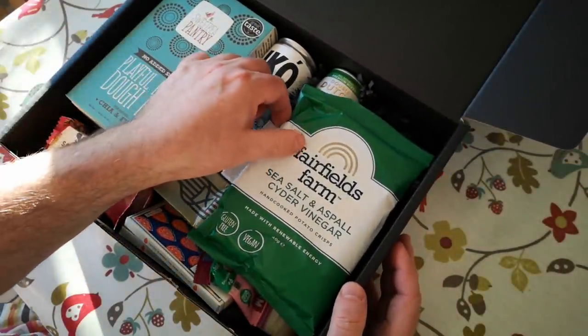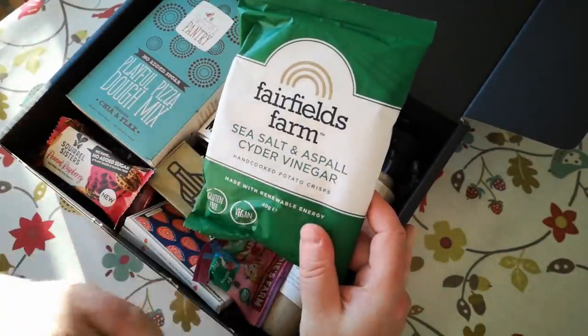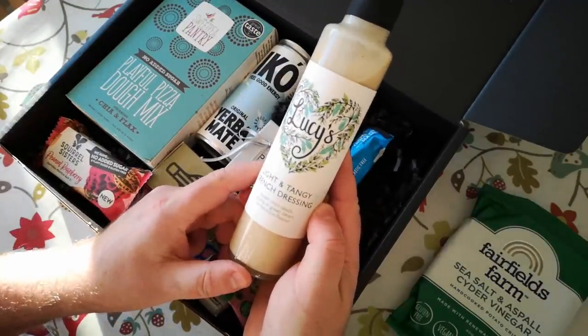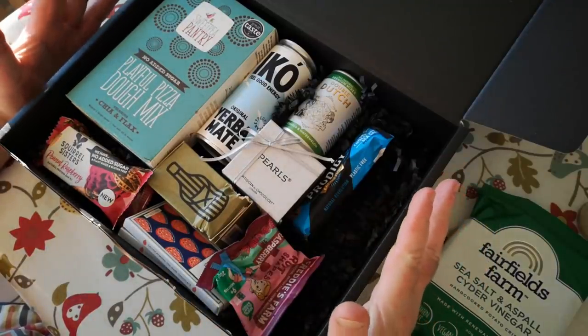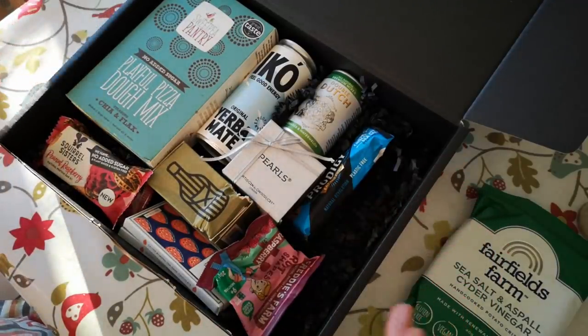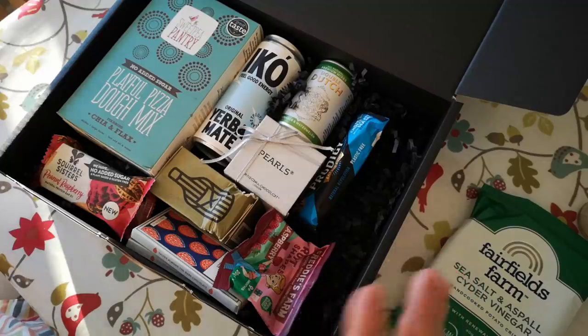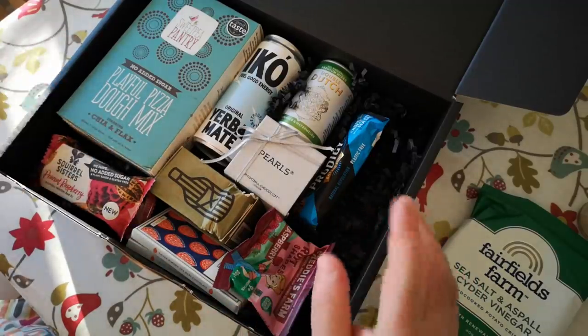So, packet of crisps, sea salt and apple cider vinegar, hand-cooked potato crisps, Lucy's light and tangy French dressing. Oh, by the way, this is the vegetarian box. It's not vegan, but it's the veggie box. So we might find things in here that contain dairy or honey or something like that, but we shouldn't find anything in here containing meat.